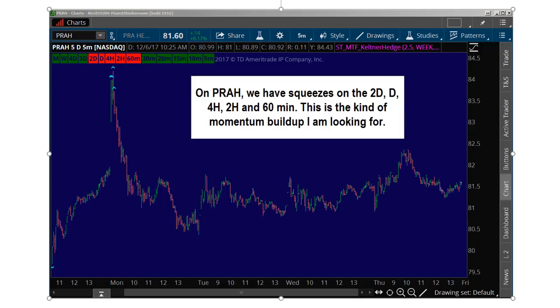Hey everybody, this is John, and just real quick, a couple of the most frequently asked questions I'm getting about this class this Saturday is first, clarifying what exactly we're looking for on the multi-squeeze. Why is this different than a regular squeeze? What we're looking for is clumps of squeezes. A 60-minute squeeze by itself may be fine, but if you get a 60, a 2-hour, a 4-hour, a daily, and a 2-day together, it becomes very powerful.